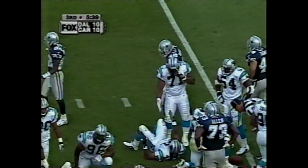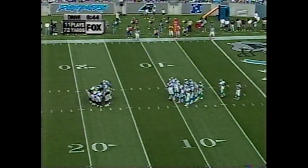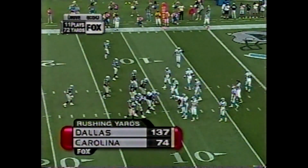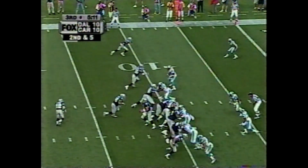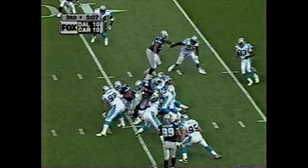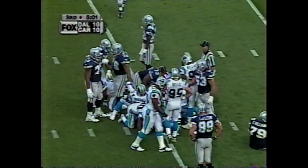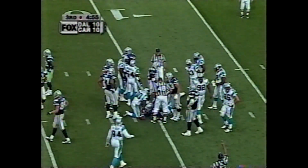as Chris Warren gains 5 more yards down to the Carolina 10. Now, Eugene Robinson did a nice job of filling up and tackling Warren. And you see this drive, you see the rushing yards, and that will really wear out a defense. Robert Thomas, led by a trio of Panthers on the 12th play of the drive. Cowboys using the clock, and they have a big edge in time of possession.